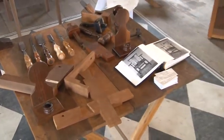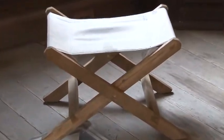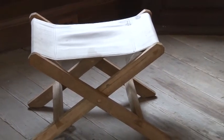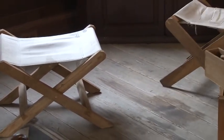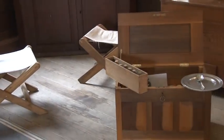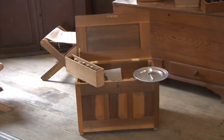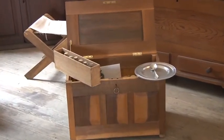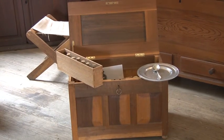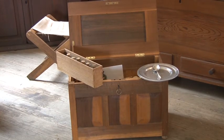Now, we have some copies of George Washington's camp stool. So when we move to this side, we're to more camp furniture. And the two stools copied after George Washington's stool. And then we have a British officer's mess kit. And the mess kit was a chest, or a campaign chest it might have been called, that held some cooking items and foodstuff, as well as service for serving a fine meal.